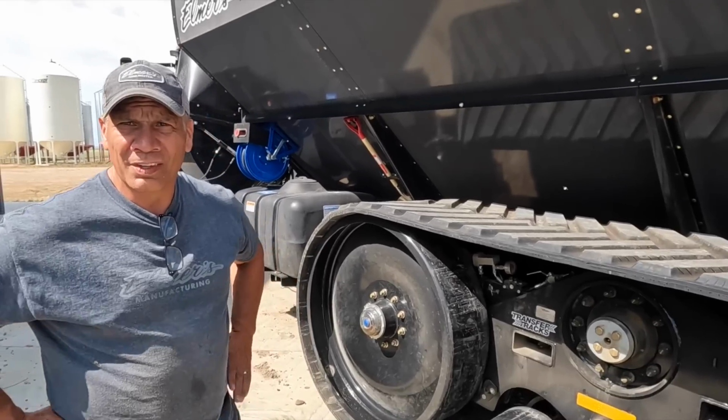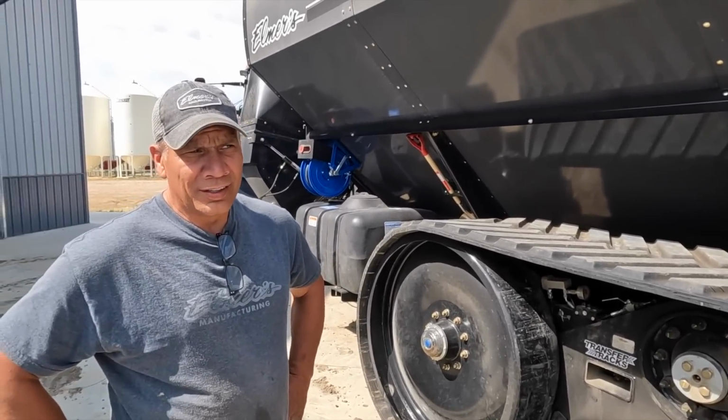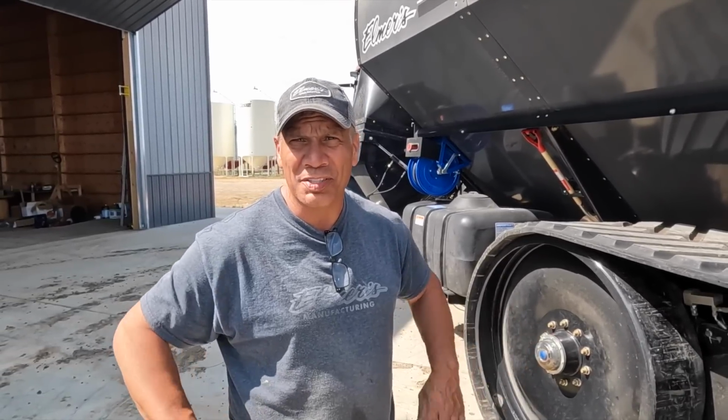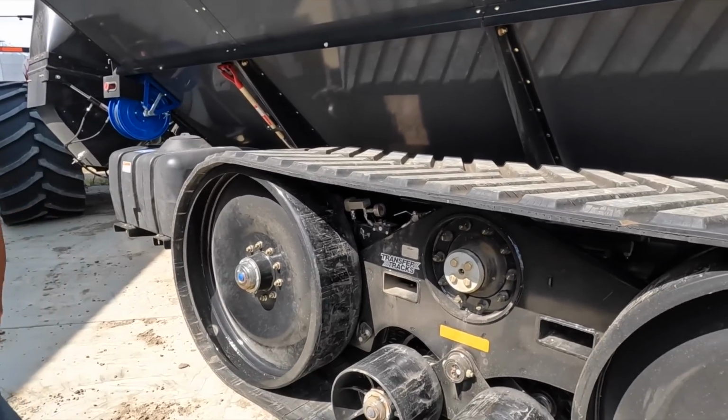So how big of a cart can I put these under? 1,300 per go? Yeah, 1,300 is kind of our max. So you put the same size front and back? Yeah. Or you can put tires in the front, tracks in the back, however you want to set it up. Cool. Kind of a nice little feature.